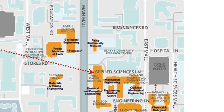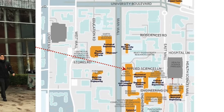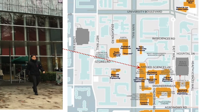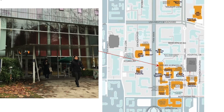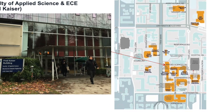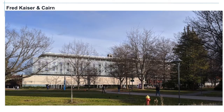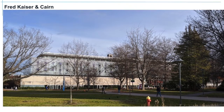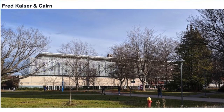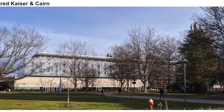Let's head down south on Main Mall to the cluster buildings that make up the engineering complex. The first building we see is the Fred Kaiser building, which was built in 2005. It's headquarters for the Applied Science Dean and MINT staff. Here's a wide-angle view of the building, and of course, our iconic Karen. And some of you who will be joining us in the evening, you'll hear Lynn Spraggs talk about the history of the Karen as well.